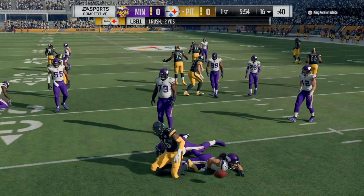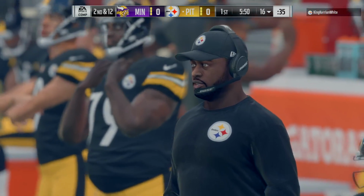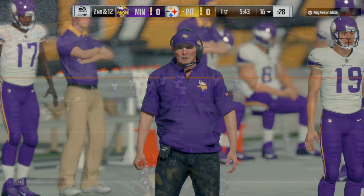For the former Michigan State man, Le'Veon Bell. And they'll blow that one up back at the 16-yard line. This will be a 2-yard loss on the play. And that'll make it 2nd and 12.